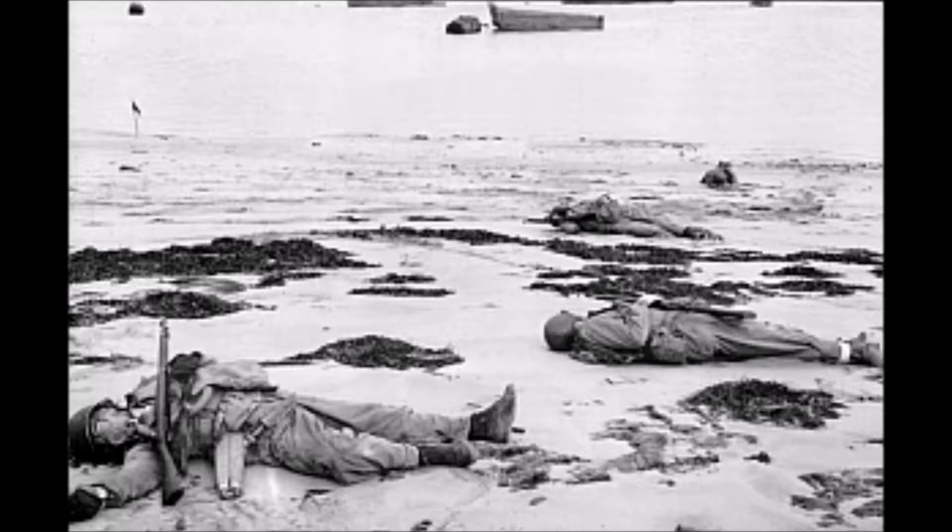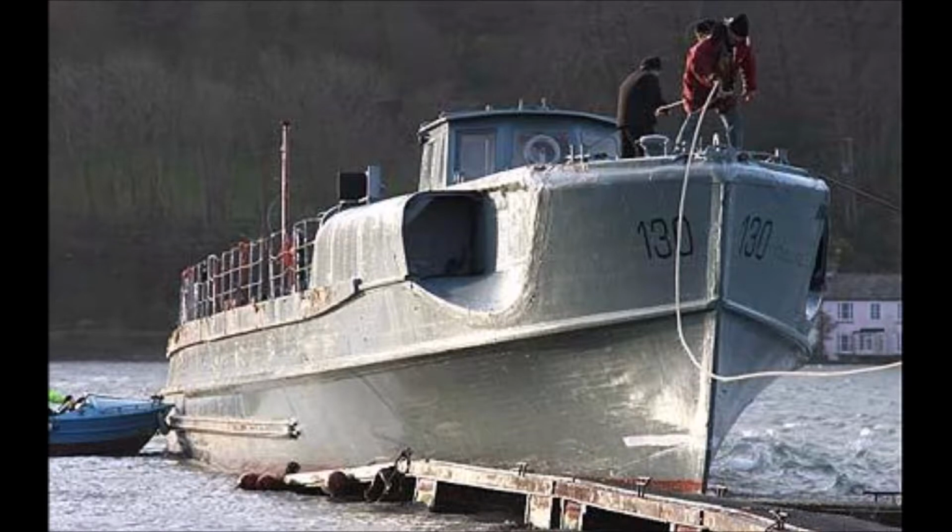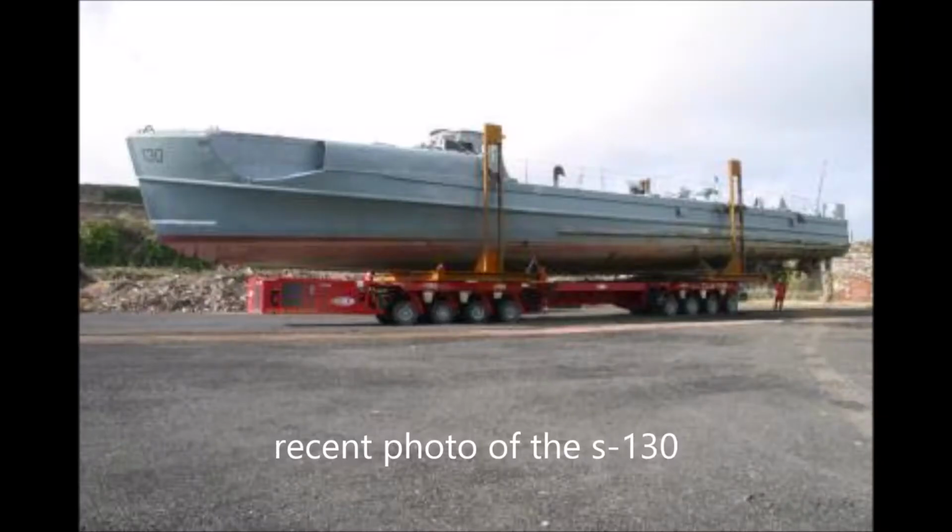After the war, she was captured by the British and used for a few intelligence missions, but eventually returned to Germany and served until 1991 before being decommissioned. Currently, it's being restored to its original World War II specs.